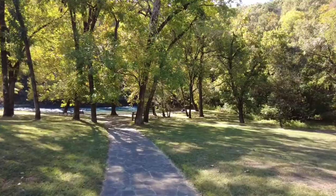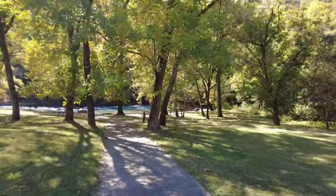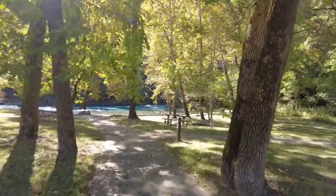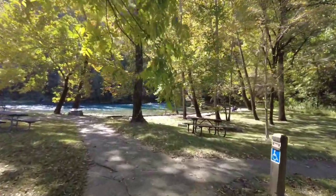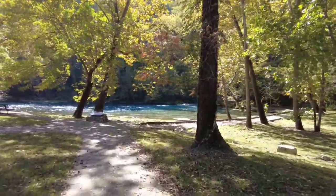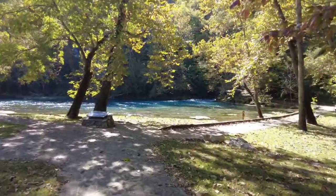Big Spring, and I don't know, I'm sure we'll find out. It looks like it probably lives up to the name. Oh my gosh, look at the water. It's pretty massive. Nice little rapids coming down. That's a ton of water for a spring, man.